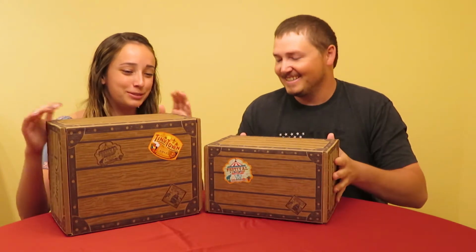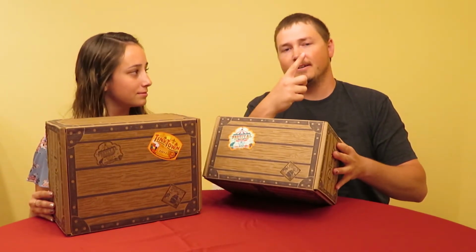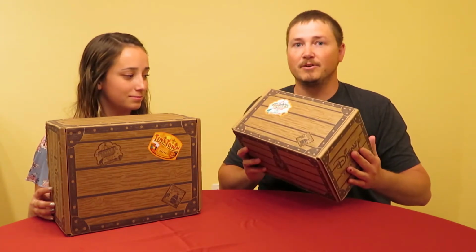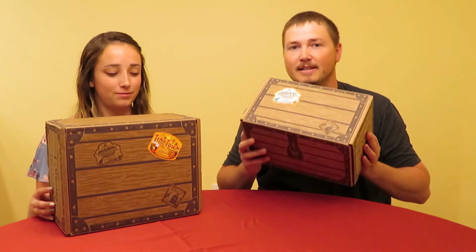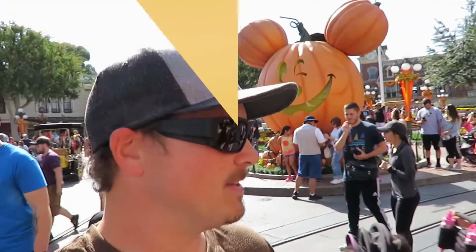Super excited. And this one, I'll have to put a card up here in the link. Go check it out. This was a fun one. It had my favorite character, Pluto, in it. It had Amanda's favorite character, Dumbo, in it. This was a great box. Let's get right into this, and let's get this picture started.